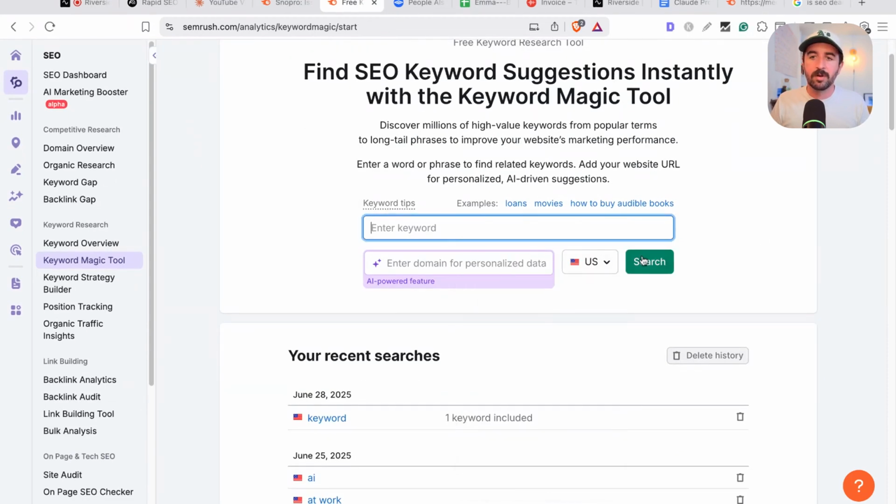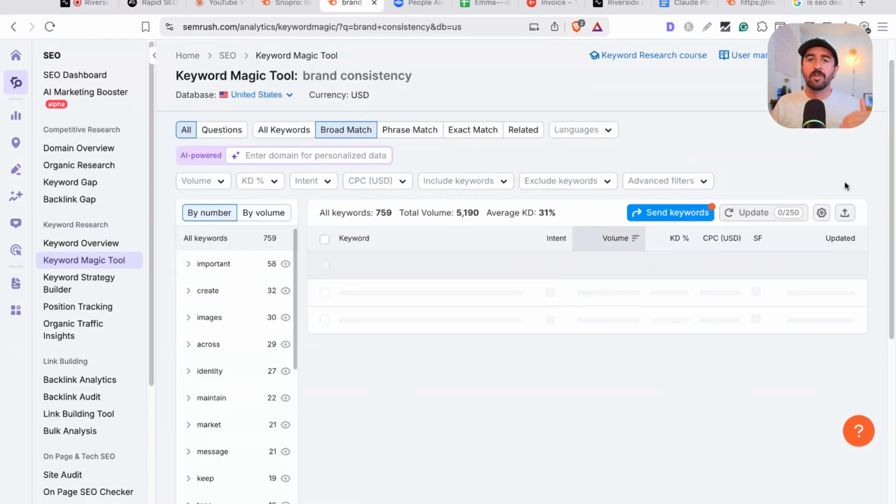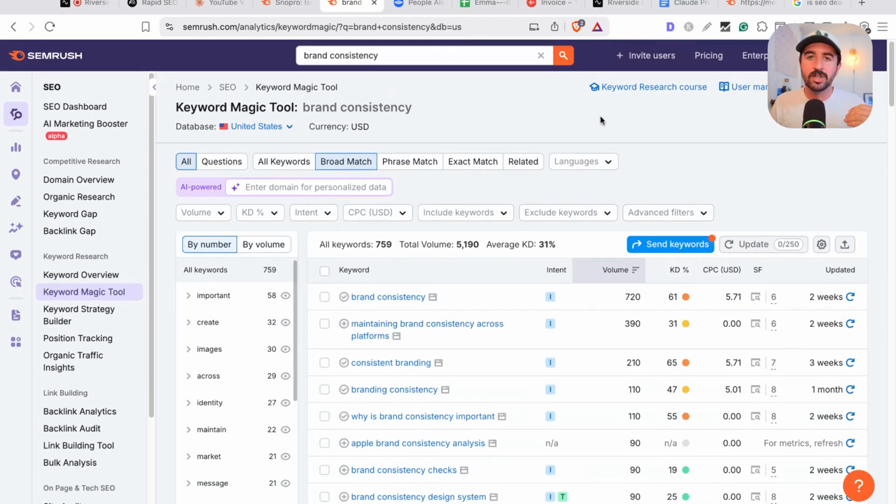We're going to talk about branding, but I want to go deeper than just branding as a whole. We could go even lower down in this spectrum to find an even more close-knit niche that we can produce a lot of content for or target a lot of easier keywords. For example, we could say brand consistency. So we're going into a sub-niche of our niche. So we're going to again start researching and looking at topics around brand consistency.